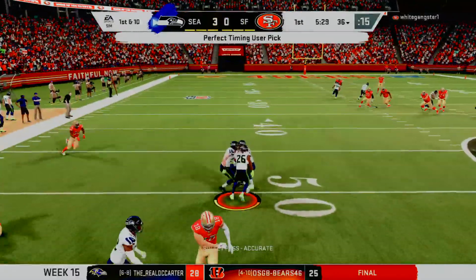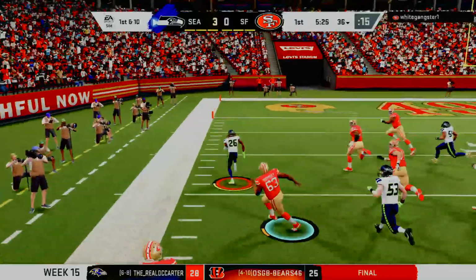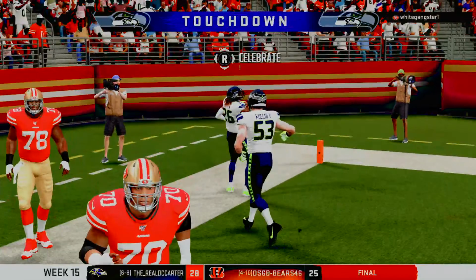Into heavy traffic, and it's intercepted. Shaquille Griffin with a pick. And he will take this one home. It's a touchdown.